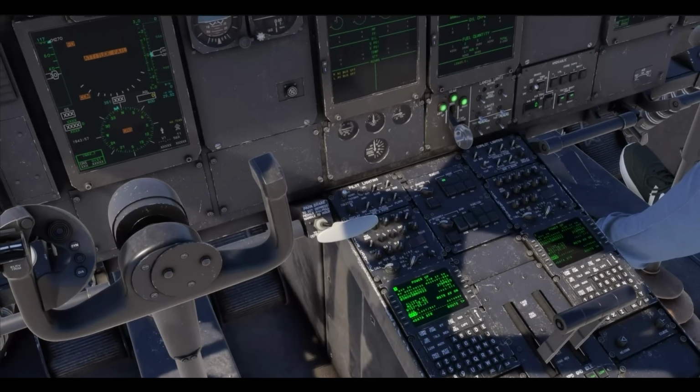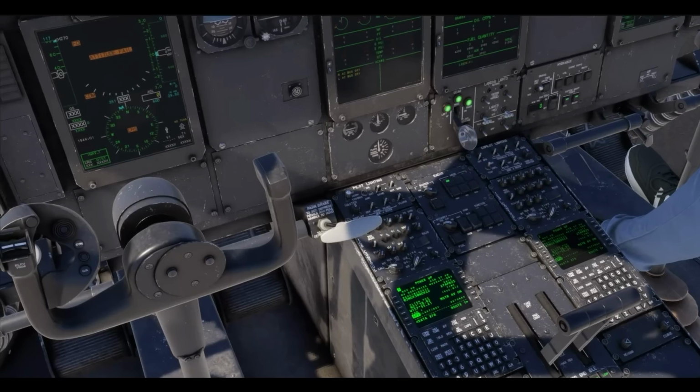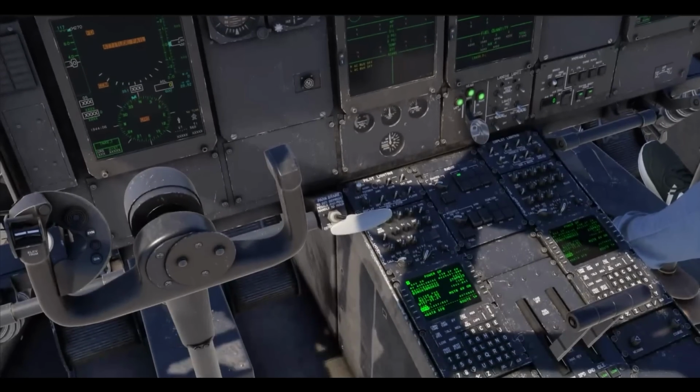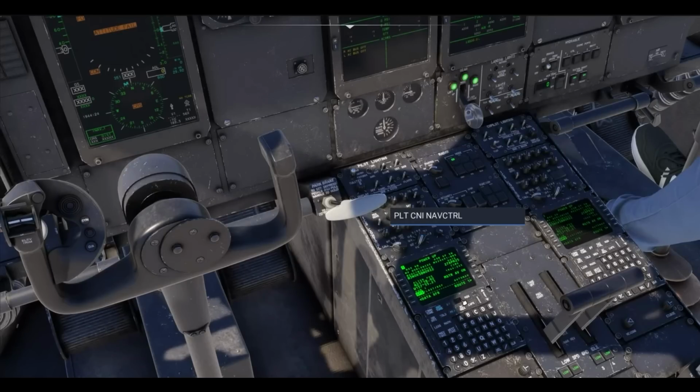I sped up the alignment a little bit for the purposes of this demo, but you can of course elect in the tablet to have it take the realistic amount of time, which varies based on latitude, or you can have it take no time at all. I have it about halfway between here.